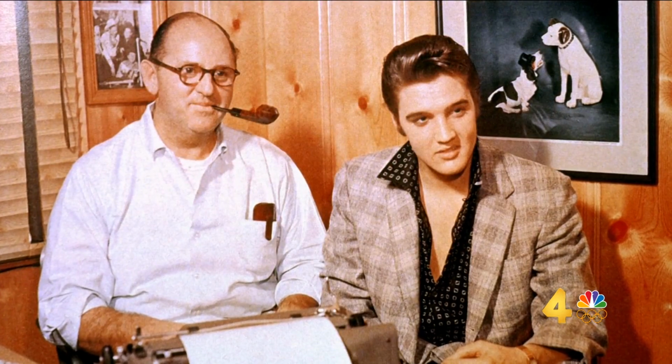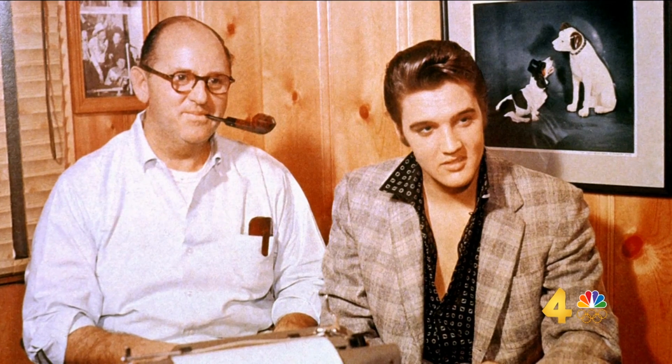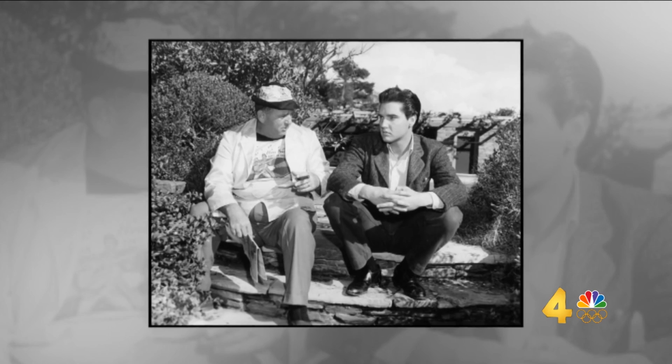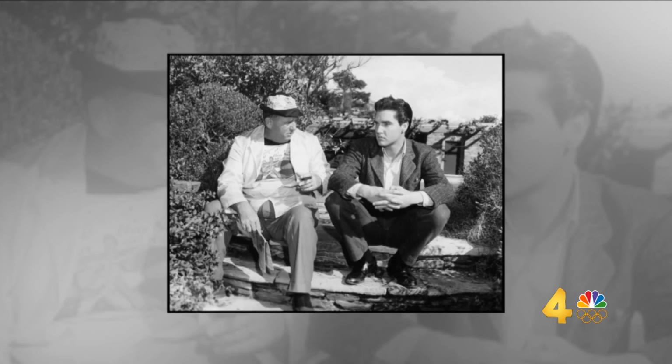Parker had a storied past. He left the Netherlands as a teen, stole another man's name, and was never naturalized as a U.S. citizen. But Elvis credited the Dutch immigrant for making him the success that he was. He convinced Elvis to split the profits 50-50, and so every dollar that Elvis made or brought in, the Colonel got half.